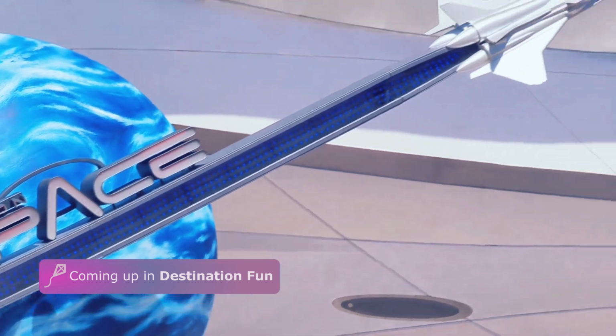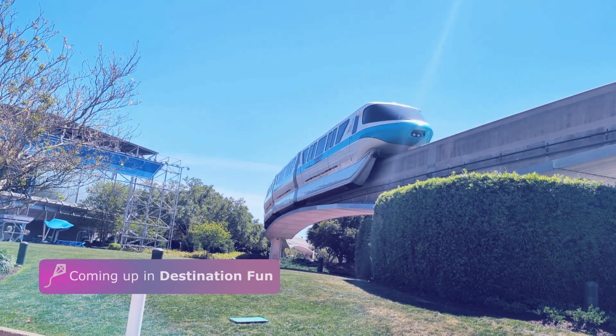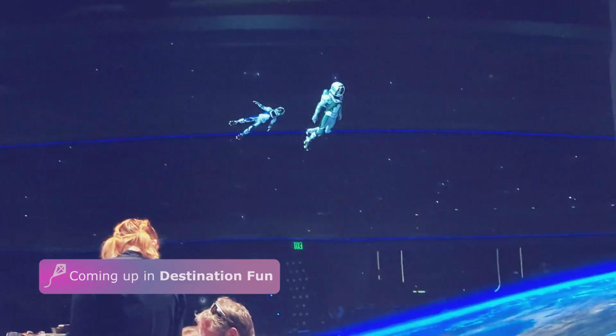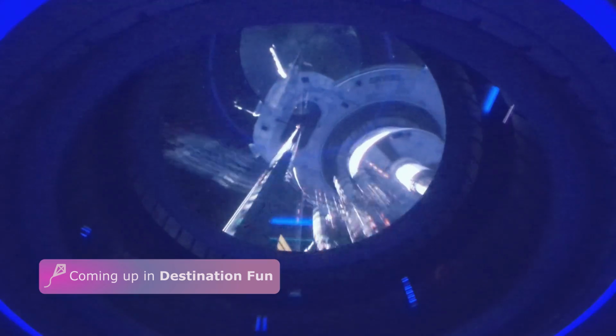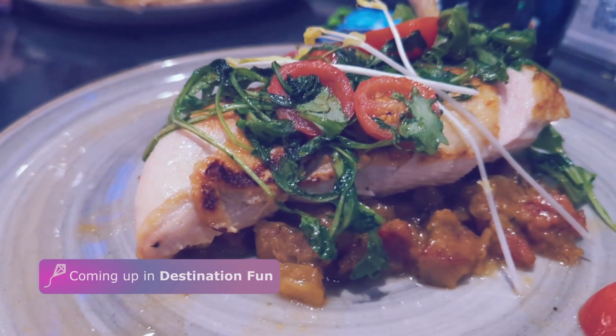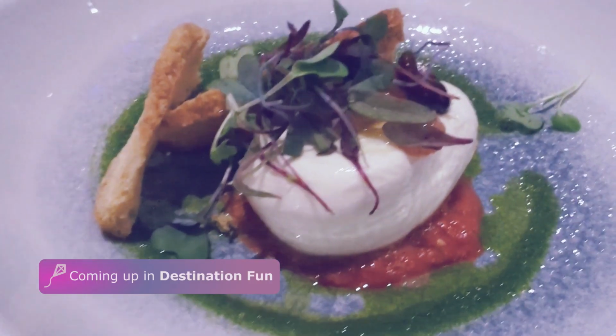Today, we're blasting off to a whole new level of dining. Literally. Buckle up because we're taking a trip to Epcot's Space 220 restaurant for a truly out of this world experience. We'll be boarding a space elevator, checking out incredible views, and diving into some delicious food. Makes me dizzy. This is the burrata.